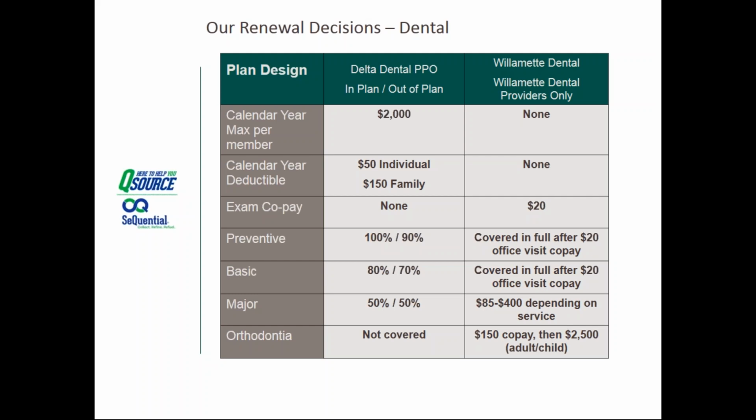Here's how the plan works. Hypothetically speaking, let's say you're going to go in and you're going to have a basic service performed. We'll use a filling for an example. The typical going rate for a filling is about $200. Since basic services are covered at 80%, that means the insurance company is going to cover $160 of that $200 bill. That remaining 20%, or $40, you as the employee will then be responsible for paying directly to your dental office.